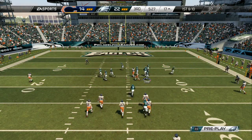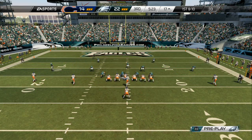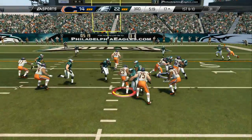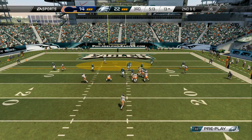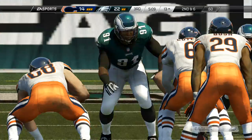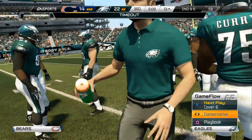In the other team's red zone, you look for one of your star players: your quarterback, wide receiver, or running back. This team, they can power it up in there and pick up those tough yards. The Eagles call a timeout, and they'll have two remaining.